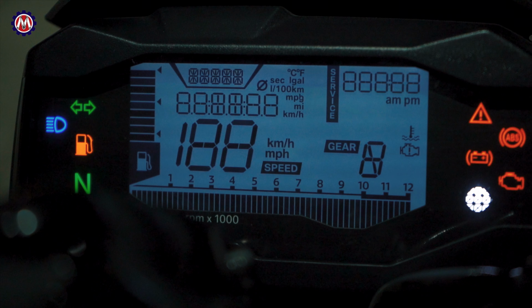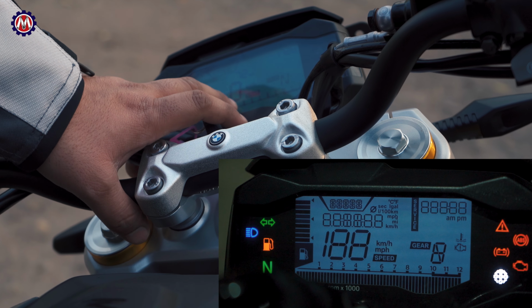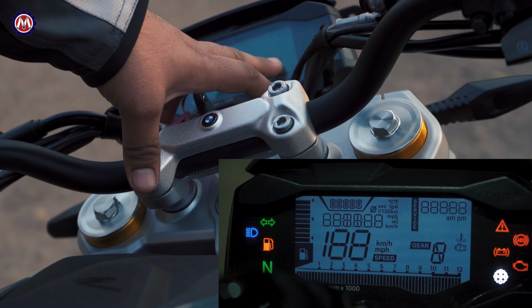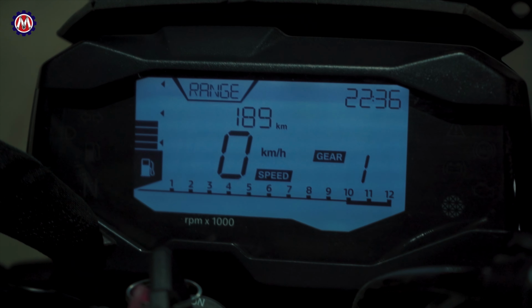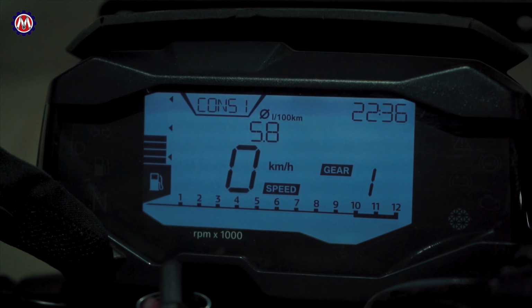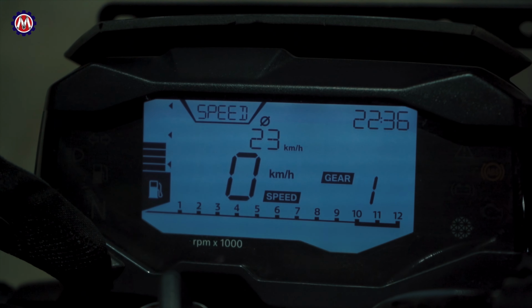You have a fuel gauge here, and you have your tachometer here, and then you have your RPM count at the bottom. Then you also have a gear indicator. You also have your ABS light here. This shows you the range that you can take up in the current fuel. It shows you everything in digital. So there's nothing manual, everything is digital on this meter.